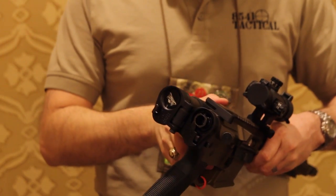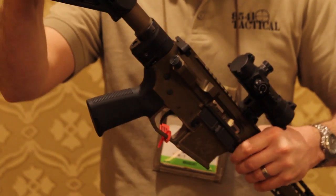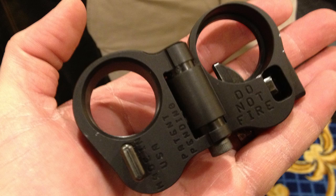Now, this is something that is not very common because, of course, the AR requires that you utilize a buffer spring and tube on the standard direct impingement rifles, and that whole section there behind the receiver is required for the actual operation of the rifle. So generally, you only see folding stocked ARs on certain types of piston-operated rifles. Well, Law Tactical decided you should be able to have a folding stock on your standard AR, and so they kind of went to work on it and came up with a real novel design.